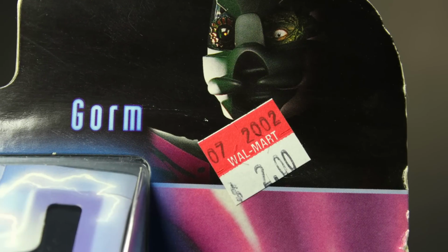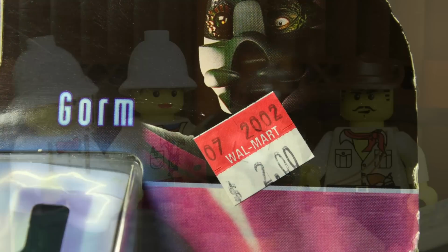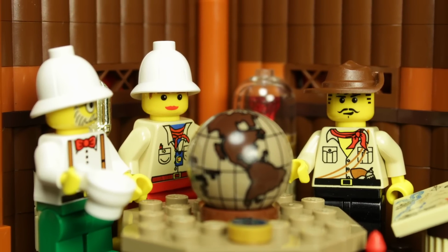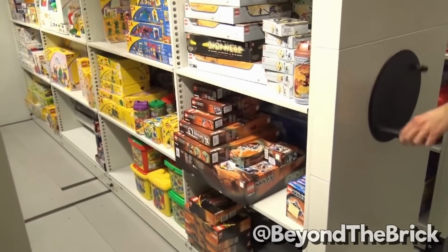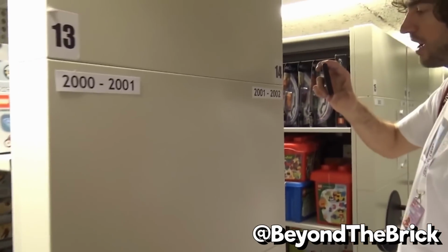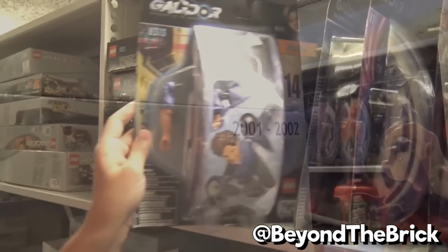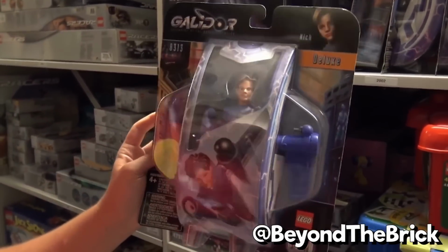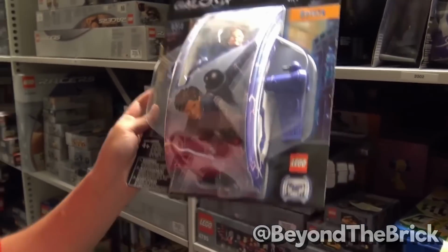Price tags themselves can even tell a story. There's also a sort of historic value to preserving something like this. Don't believe me? Well, the LEGO Group seems to think so. They have at least one vault dedicated to housing over 8,000 sealed sets. And I don't think it's because they plan on flipping them for a profit down the road.